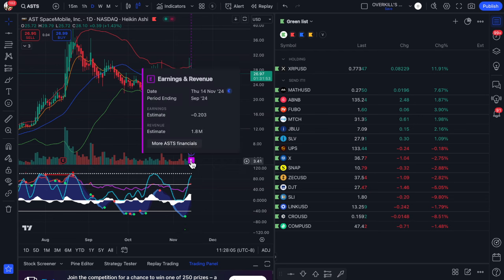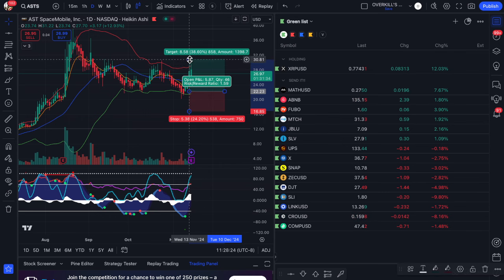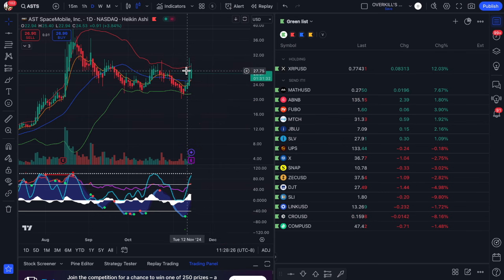I never want to hold into earnings. It's always a gamble because if they miss, the stock could crater, but if they beat, it could go up. I'm not a big guy on 50-50 coin flips. I never like to chance it like that. I want to be absolutely sure. If you were entering on this dot and selling up here at the top, you're up 24 or 30%. My goal is always 20 to 30% on trades. If I can get that consistently, folks, I never have to worry about money again.